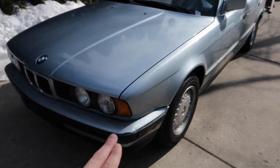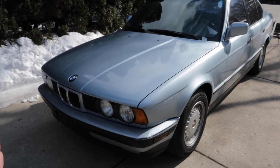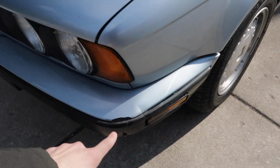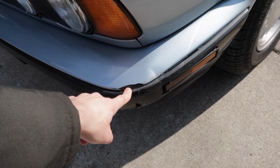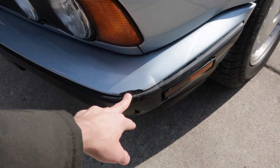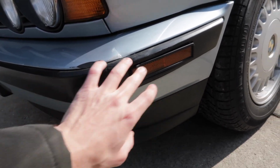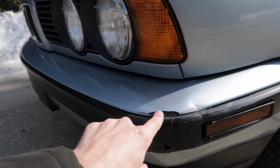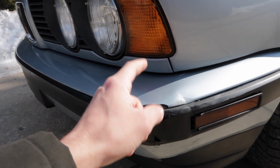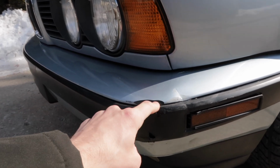The only issue with this car, and I'm extremely butthurt about this because I didn't really pay attention to this when I was looking at listings. Once upon a time, one of the previous owners smacked a garage door or something. So you can see this trim is a little chewed up. The trim's no problem to replace. I have both of these, but the bumper got a little shaved, so that bums me out. It's not a huge deal, and it's easily repairable.